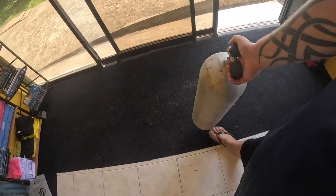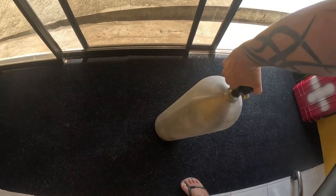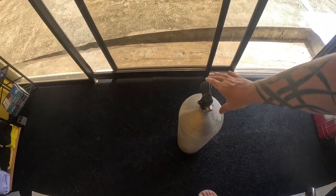Here's my new emergency oxygen. I gotta paint it and put some stickers on it. And I'm waiting for the little oxygen O2 valve or regulator. So yeah, oh, here's some more fins.